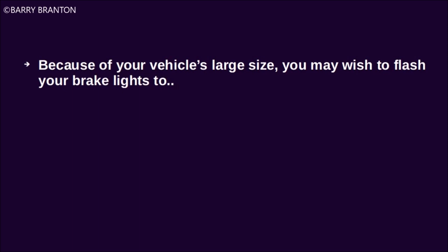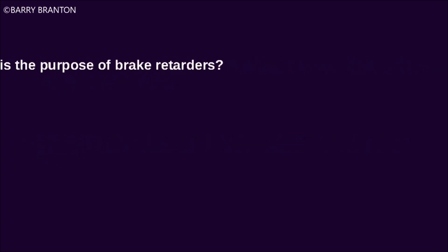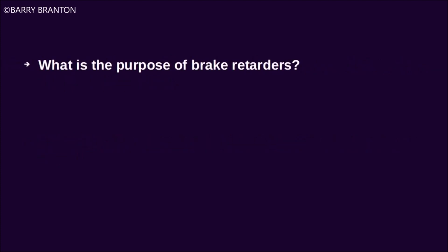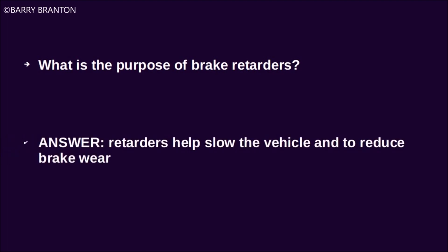Because of your vehicle's large size, you may wish to flash your brake lights to alert drivers behind you of hazards that you see ahead. What is the purpose of brake retarders? Retarders help slow the vehicle and reduce brake wear.